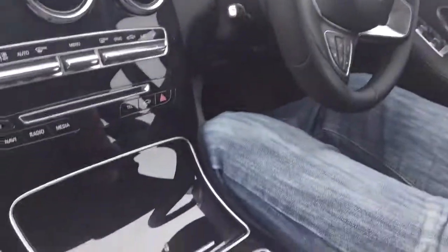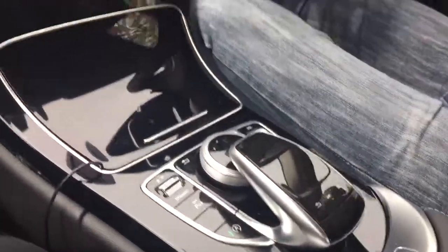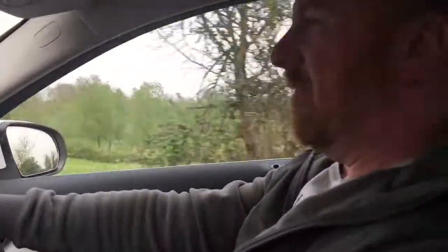There's a button here. This adjusts from Comfort, Eco, Sport, Sport Plus. That's a really good place to have it. On these roads I could put it in Sport Plus and drive quite comfortably. It's not wishy-washy. Some people said that. I still find it responsive, quite nice. Can't mind about that really at all.